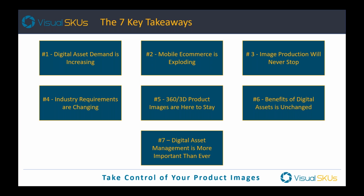The 360 3D is mainstream. It's not niche anymore. It is mainstream, and we all need to get on board on that. The business case for digital assets is stronger than it ever has been. And with libraries that are growing and changing and evolving, companies need to look to tools to be able to manage these and distribute them more effectively.